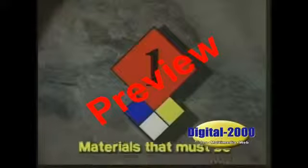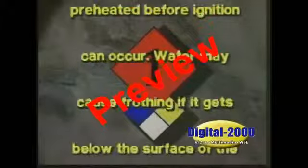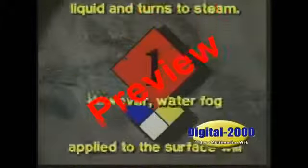The number 2. Materials which must be moderately heated before ignition will occur. Water spray may be used to extinguish the fire because the material can be cooled below its flash point. The number 1. Materials that must be preheated before ignition can occur. Water may cause frothing if it gets below the surface of the liquid and turns to steam. However, water fog gently applied to the surface will cause a frothing which will extinguish the fire. And the number 0. Materials that will not burn.